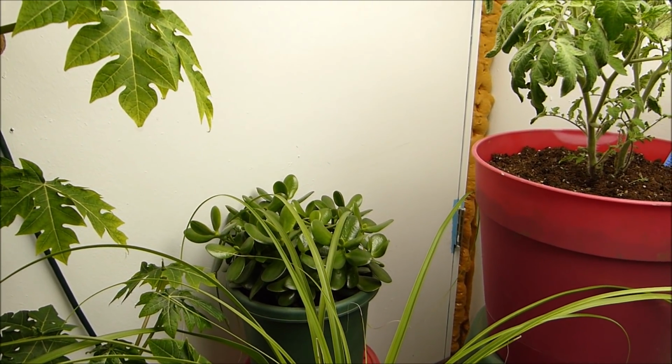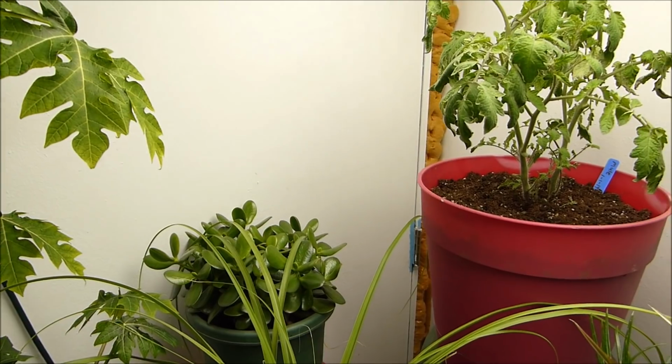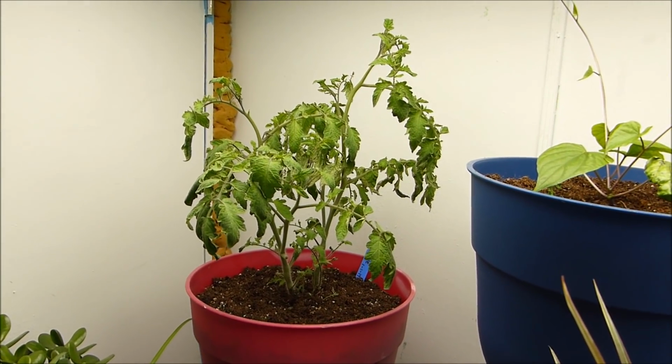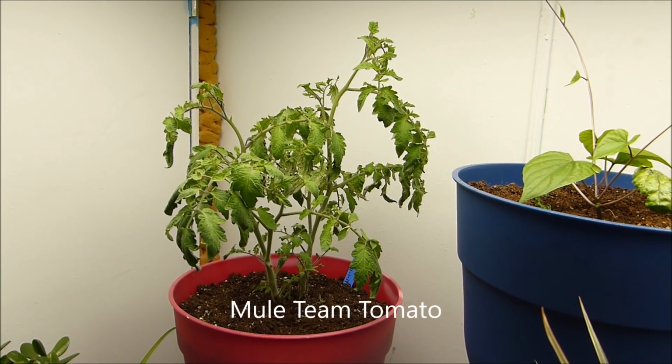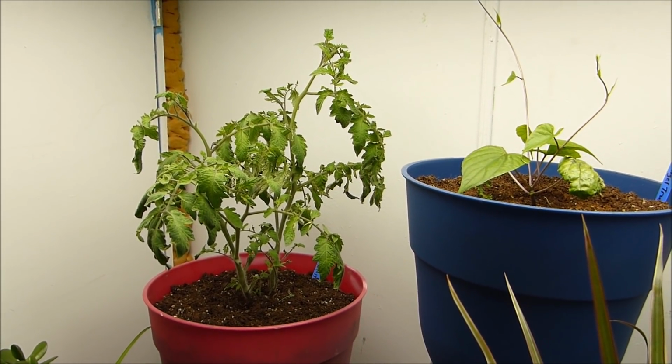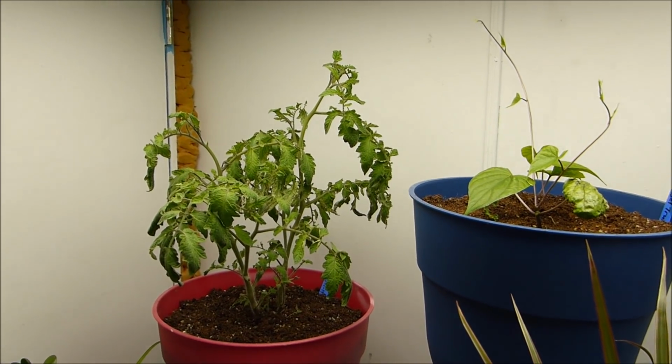And they will get big, fat, stinking woody stems on them if you grow them long enough. This one over here doesn't look like much, and it isn't really that much right now. This is called Mule Team Tomato. This is the one that I'm going to be growing for seeds to give to people. It looks like crap right now, doesn't it?